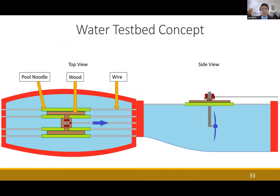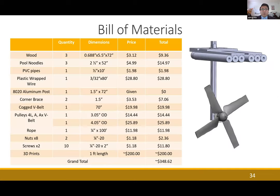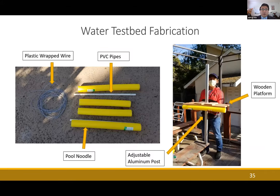So here is the top and side view of our water testbed concept, which consists of a pool noodle, wood, and wire. And this will be constructed to be pulled across a swimming pool. To begin the construction, we created our bill of materials, which sums up to around $350 to construct our design, where you can see our CAD model on the right. Here, we considered that the wire may actually cut through the pool noodles. So we used PVC pipes and plastic wrap wires to ensure a smooth translation, as well as an adjustable aluminum post to allow the placement of the turbine at higher or lower depths of water.